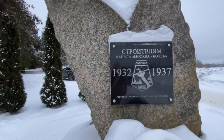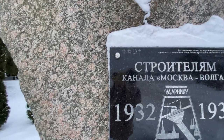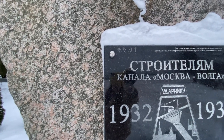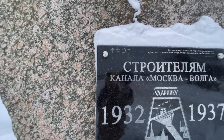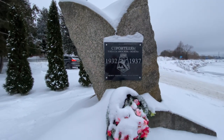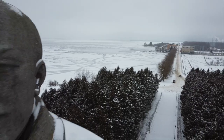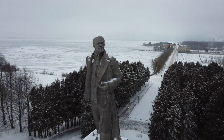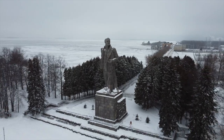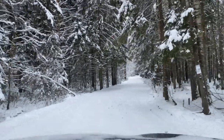They look interesting. You can see the Christian cross, the Muslim sign, and the Jewish star, because the victims were people of different nationalities and different religions. For however sad the history of the canal is, the canal itself was and still is one of the greatest achievements of Soviet science and engineering. It's time to keep moving and continue our true Russian adventure.